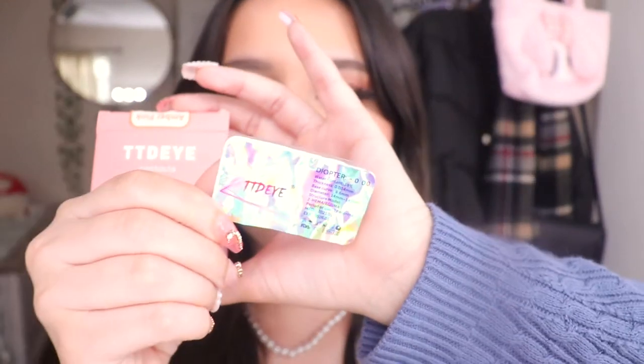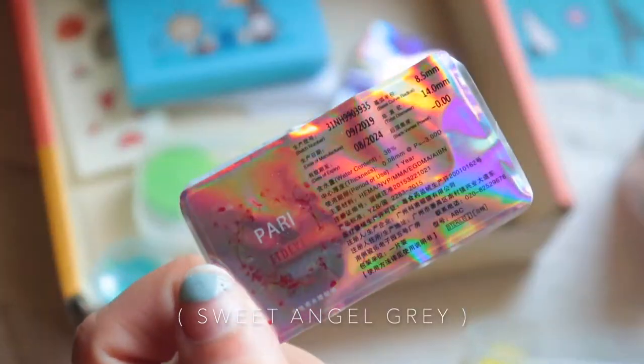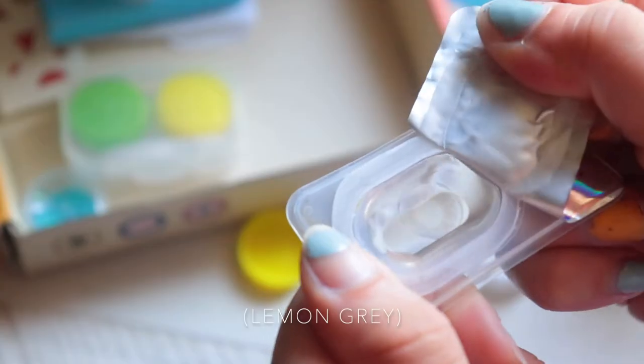The first pair I have is amber pink, Pony Gray Brown. For the ones that I ordered like a few weeks back, I don't have their names, so I'll put it here on the screen. They're both gray, but I think this one is lighter.